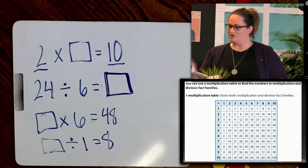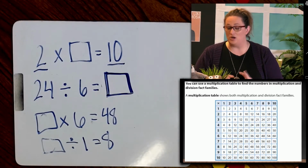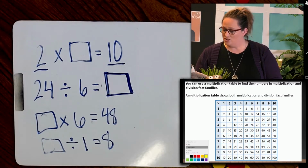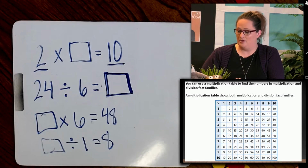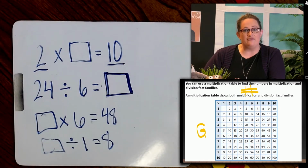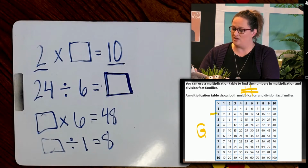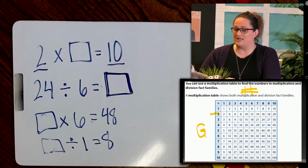Let's see. Here's our multiplication table, all right? And I will tell you what is on there in case you can't see it. I'm going to use my highlighter. So let's look at the first problem. It says 2 groups of something equals 10. My groups are on this side, and my number in each group is on this side, just like in an array. So I know I'm going to have 2 groups, so I need to go to the row that has 2 in it.